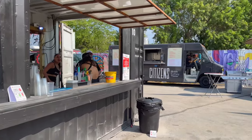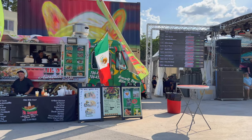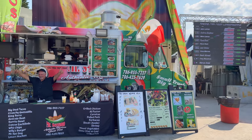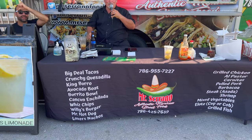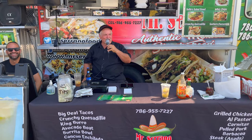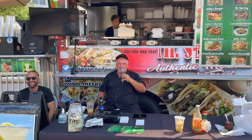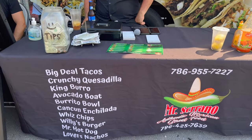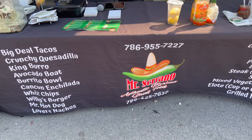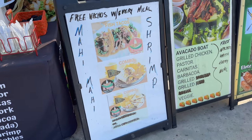And over here we have an amazing Mexican food truck. Out here, tacos, chicken, beef, pork, shrimp, pickup, Mexican food right here. All right. I believe it. Free nacho soup. Look at that.